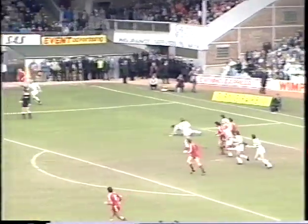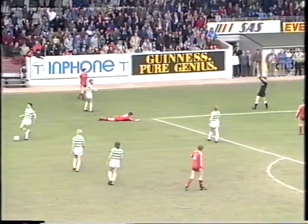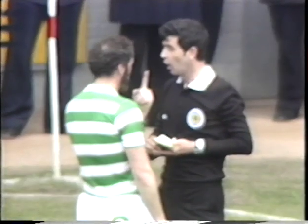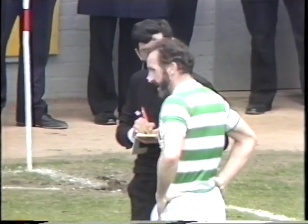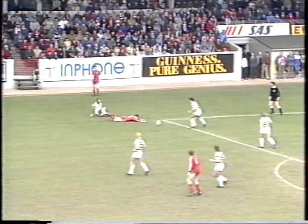Bett's cross, headed away by McStay in rather unorthodox but effective fashion. And McGrain will be in trouble. Going in late on Joe Miller. So the Celtic captain this time, after some hectic action and the referee Crombie being involved a great deal. Danny McGrain, I think, protesting that's his first foul of the match. It certainly was a severe one on Joe Miller as the youngster cut inside.